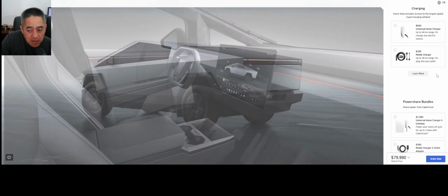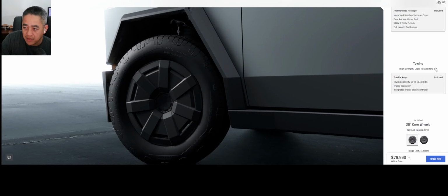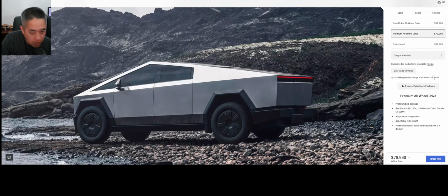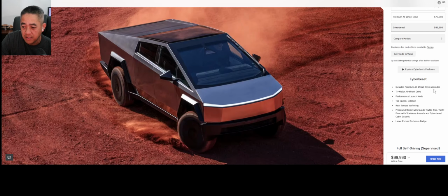Right? So if you really don't care about any of the stuff, then yeah, of course, the base model would be good as long as it's all-wheel drive, right? But again, if you have more money to spend and you need to show off to your friends, right? Then of course you go with the Cyber Beast, right? You get everything here. You can see.